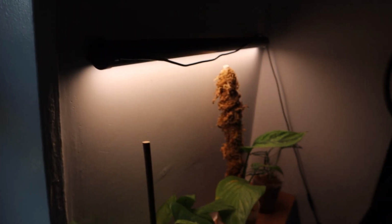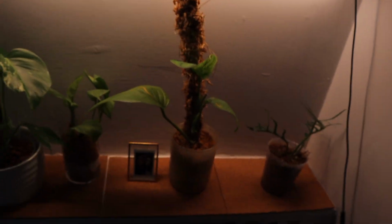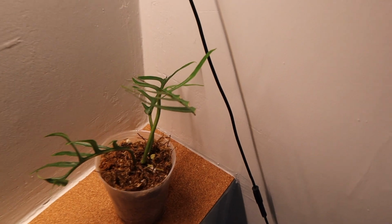It came with everything you need to mount it on the wall. It's honestly just mounted with little sticky strips, kind of like Command strips, and was super easy to do. It took like 5 minutes to set up, and so now we've set up most of our new Ecuagenera plants under here to see how they do.